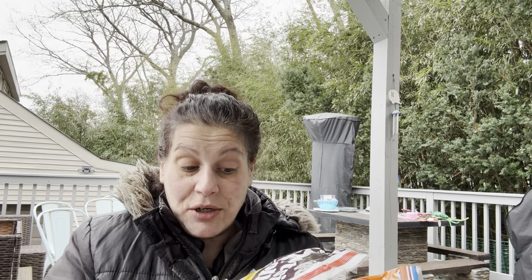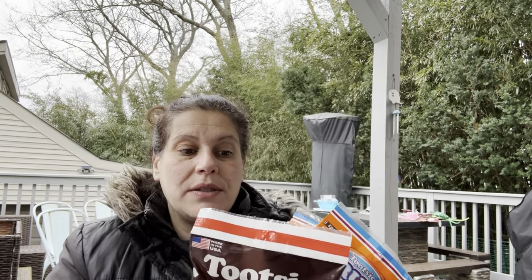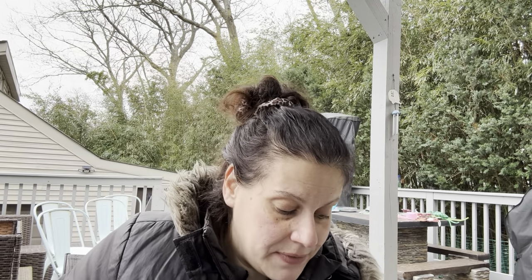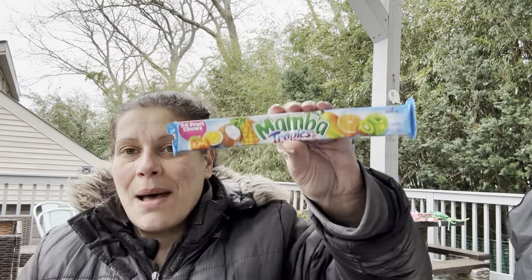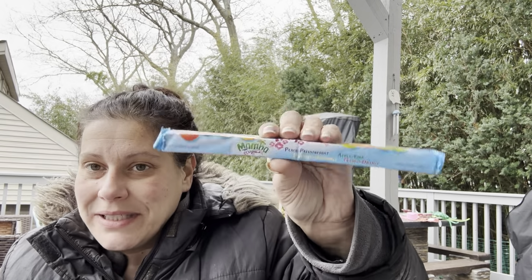Then this is a bigger bag. This is 4.19. These are 3.73. Not crazy. But then just the regular Tootsie Roll Midgies, the chocolate ones. So those three will go into his Valentine's Day gift. Then I got this for my mom for her Valentine's Day gift. These tropical Mambas. She's obsessed. Obsessed with these. So she'll be happy.